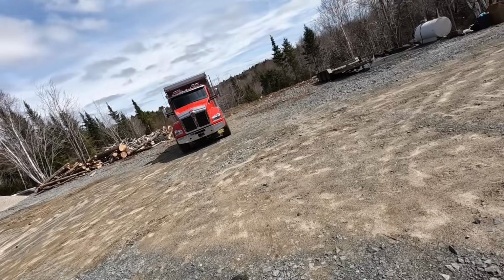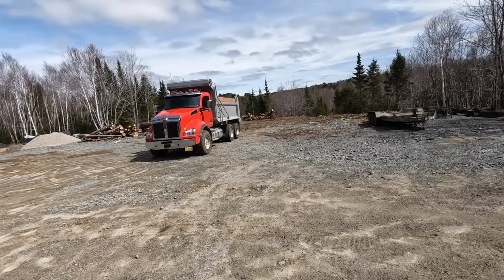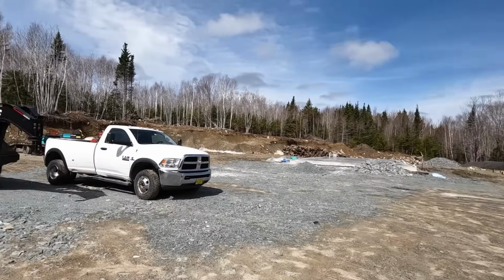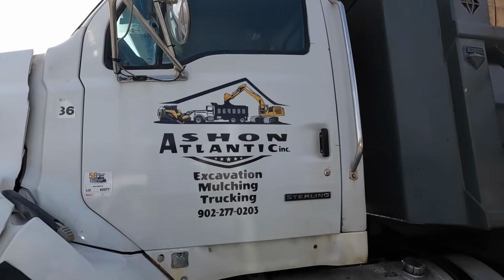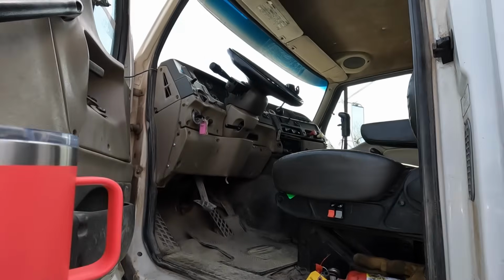Like my manly coffee cup. So there's one load dumped off. It's actually not too soft back there, which is pretty nice. Anyway, I haven't driven the old Sterling for a while. I figured I might as well take it for a trip. Make sure everything's still going good on it.